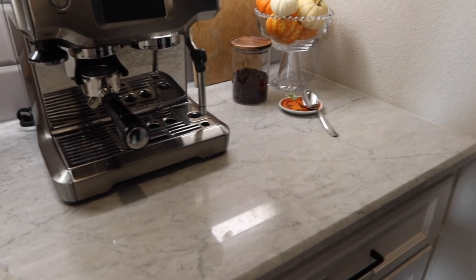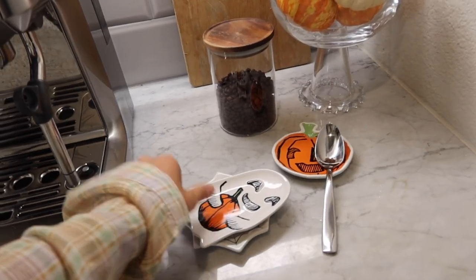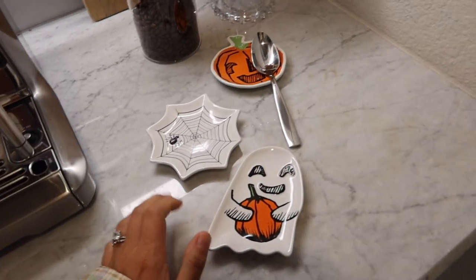What I was asking you earlier was which dish would you have picked for the spoon rest? And it's kind of cheesy, but I kind of like it.